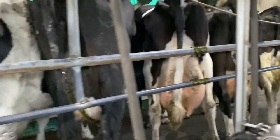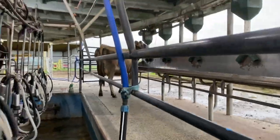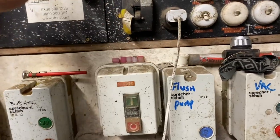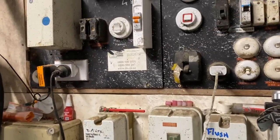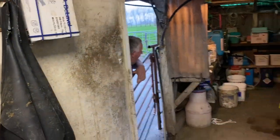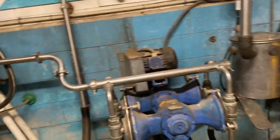We've got the first row in, ready to milk. And one cow that prefers that side. So how it is, we'll get it done. Wakey, wakey. You're on. Put the pump on. No, I probably don't need that on. Don't need the cooler on. Okay. All right, she's ready. She's all set up. I think we need to go.